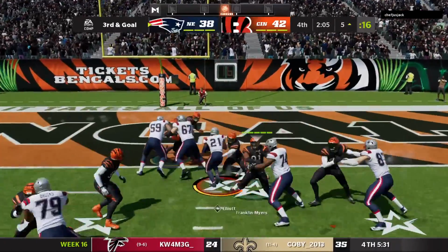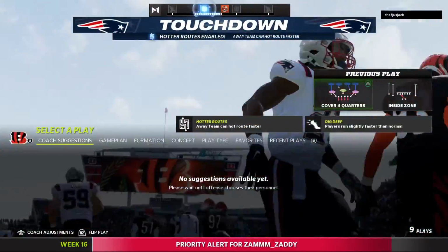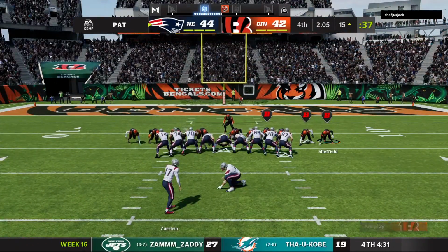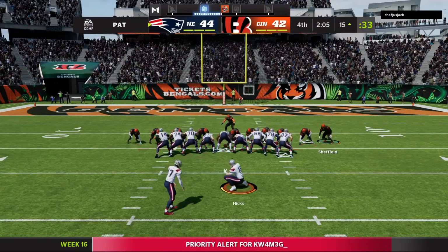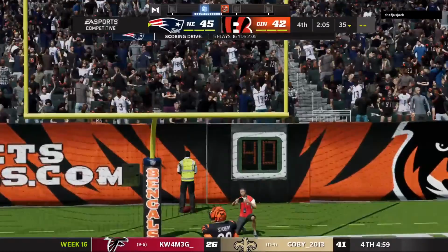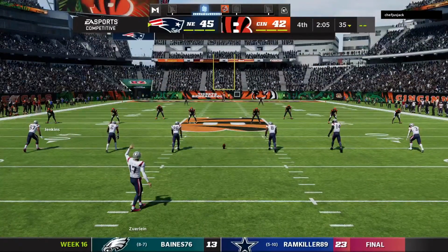Here's Elliott, and he's over the line and into the end zone for a Patriot score. Ezekiel Elliott, touchdown number 22 on the season. And the Patriots have moved down in front here in the 4th quarter. Zerline good with a PAT, and that gives them a 3-point lead.